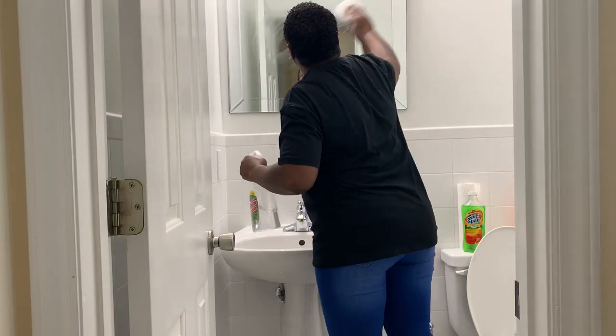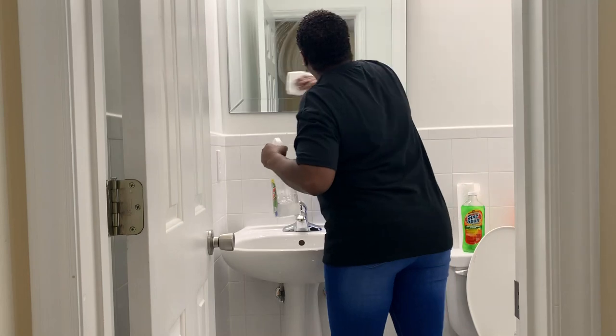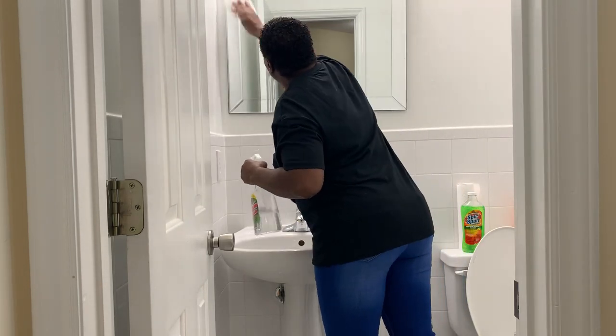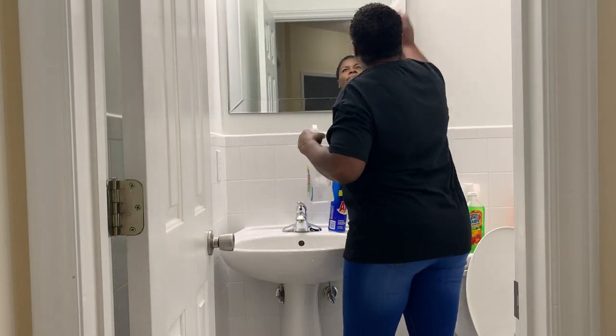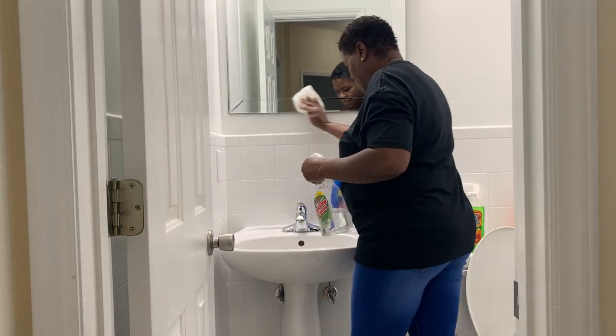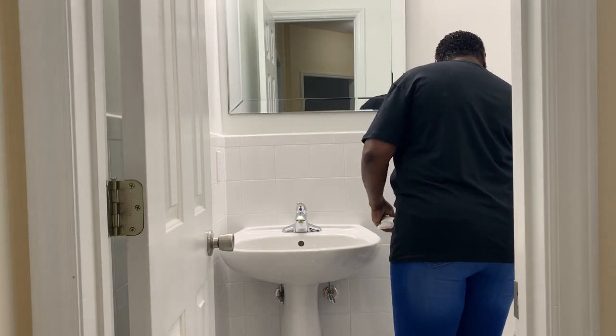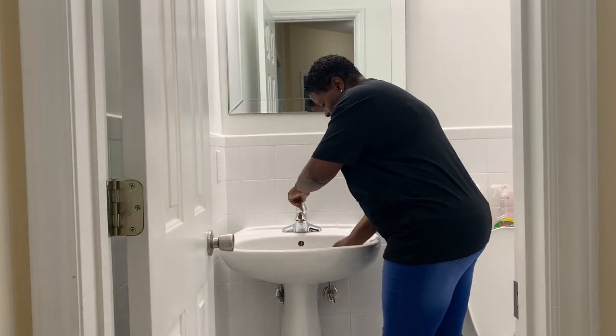Now, I requested that the tile be raised much higher than the sink. I love that crisp, white, clean feeling in the bathroom. I use vinegar and water to keep those white subway tiles sparkling and clean.